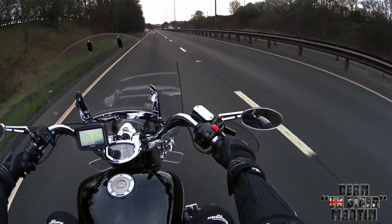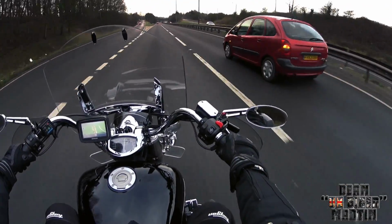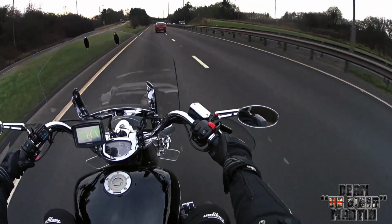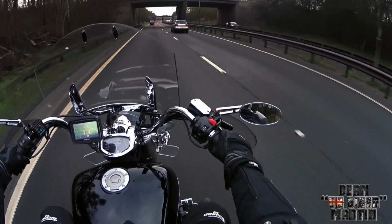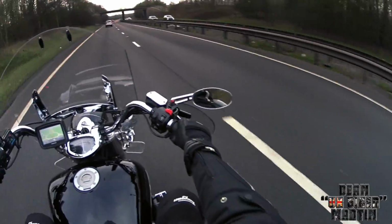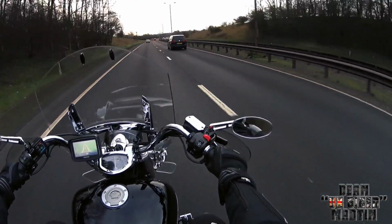That really is amazing. I think I can still feel a bit of buffeting at 70 mile an hour. When I say a bit, how it feels now at 70 is how it felt at 35 miles an hour, maybe 40 mile an hour without these on. So that is absolutely amazing. I think so far probably the single most useful purchase I've made for this bike.